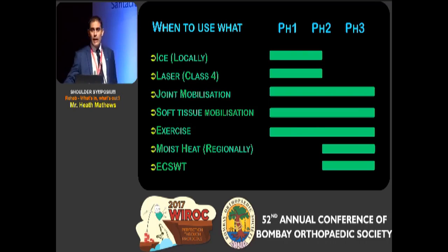And finally, a good exercise program, a well-periodized exercise program. It doesn't mean 10 exercises done 3 sets of 10. It means an evolution of how you work with that person, how you evolve that program, which I'll cover shortly.